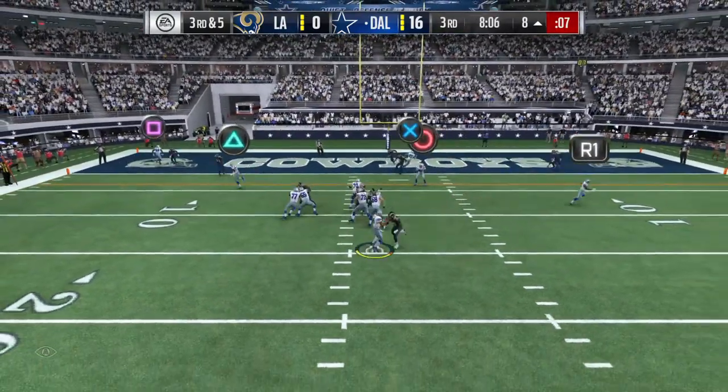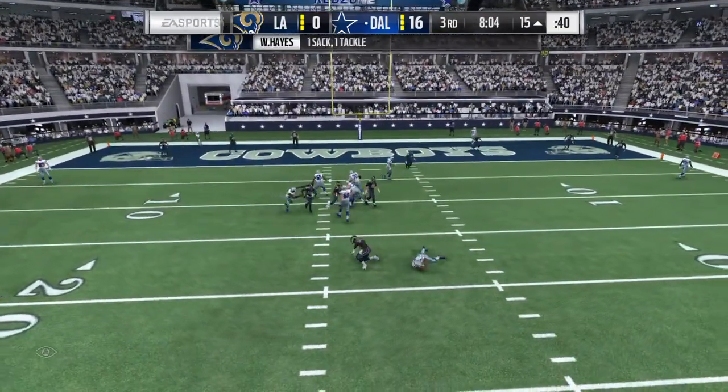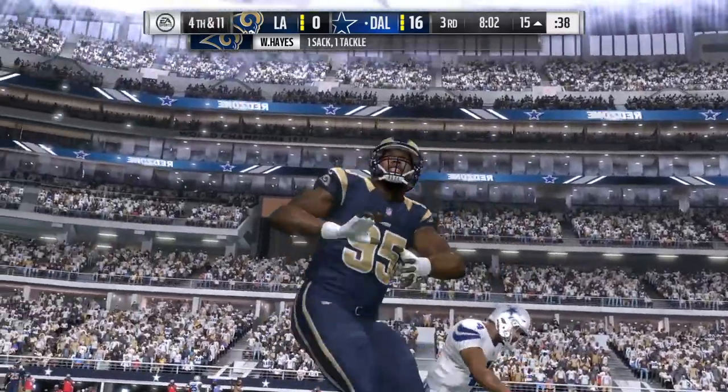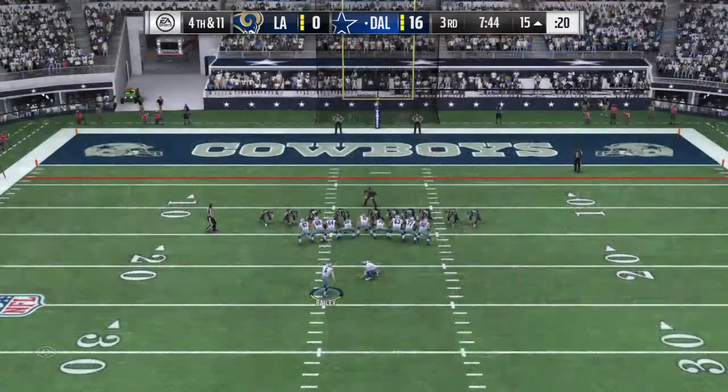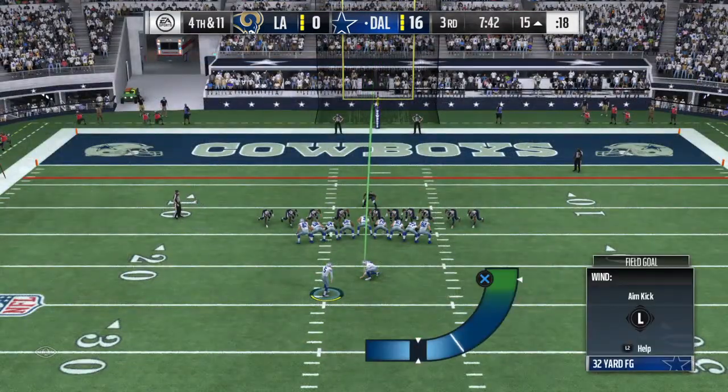To throw is Prescott. And no escaping this time as he'll go down. They got him for a sack. William Hayes with a big-time sack on third down. And it'll be a loss of 7.